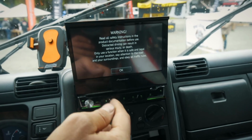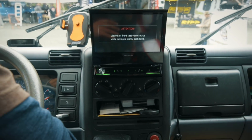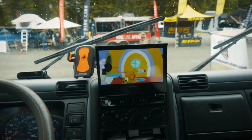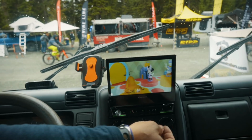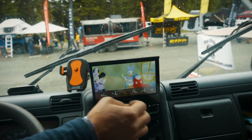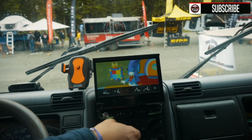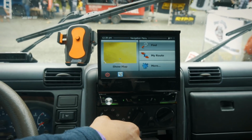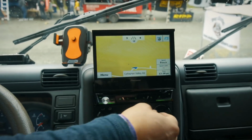Have it set up so we can also watch videos on it for our kid when we're parked. She can watch cartoons when we're setting up camp, keep her entertained. We can put cartoons on for her, and she can keep herself entertained so we can get things done efficiently. We have this screen tilted forward right now because it's easy for her to see, but we can also change the angle easily. We can go to our main menu, we can go into our nav system, go to full screen, open it back in.